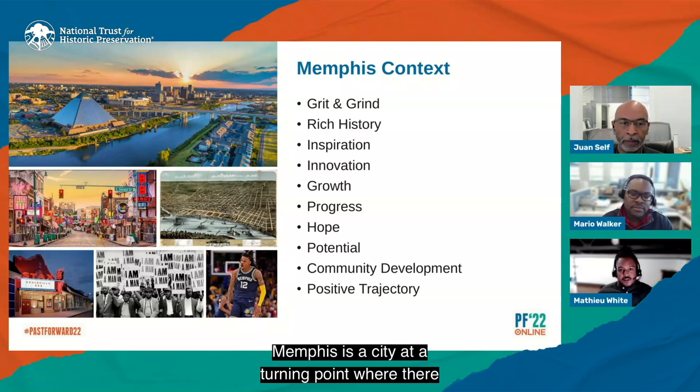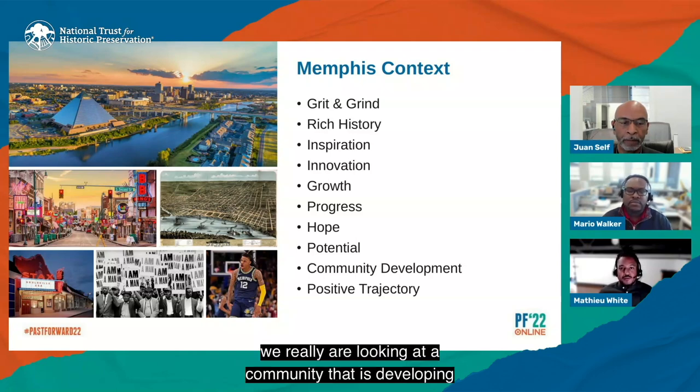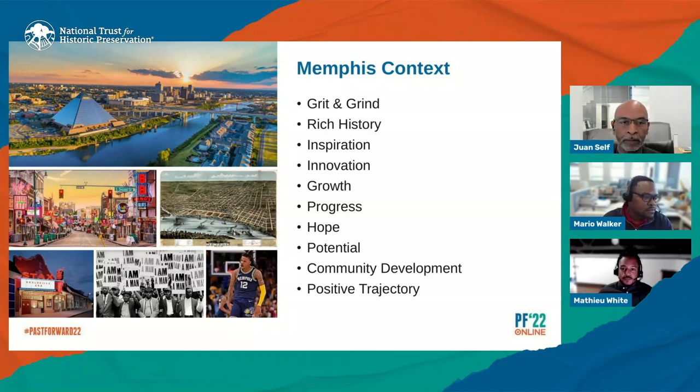Memphis is a city at a turning point where there is a lot of rich history that is setting the groundwork for a lot of revitalization. And this building is part of that because it connects that history to Memphis's next 200 years, its next future. And so from there, we really are looking at a community that is developing, and a really positive trajectory, both for the building, both for the neighborhood, and for the city.